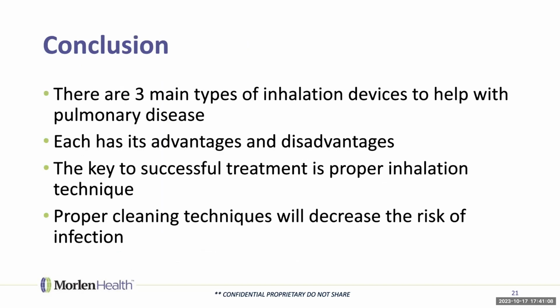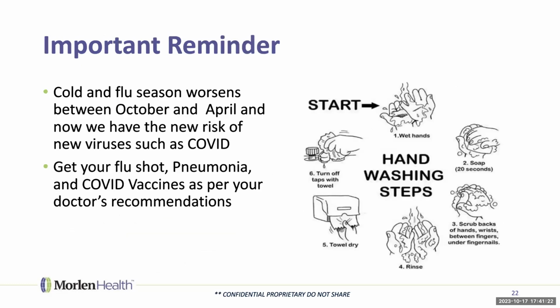In conclusion, there are three main types of inhalation devices to help with pulmonary disease. Each has its advantages and disadvantages, and the key to successful treatment is proper inhalation technique. Proper cleaning techniques will decrease the risk of infection.